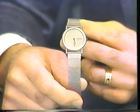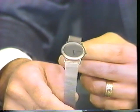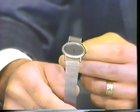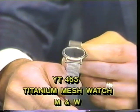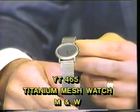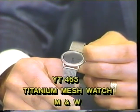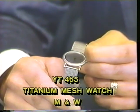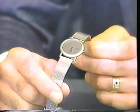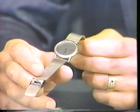What I have here with me today is the all titanium finish. It's not actually titanium, it's a titanium finish. The original that we sold is all stainless steel. And the other one that I don't have with me right this moment in my hand, but you've seen it in your stores plenty of times, is the gold and stainless finish. So you got 3 watches there, all stainless, gold and stainless, and all titanium. All 3 sell well. It's just a matter of personal taste. The titanium is the newest.